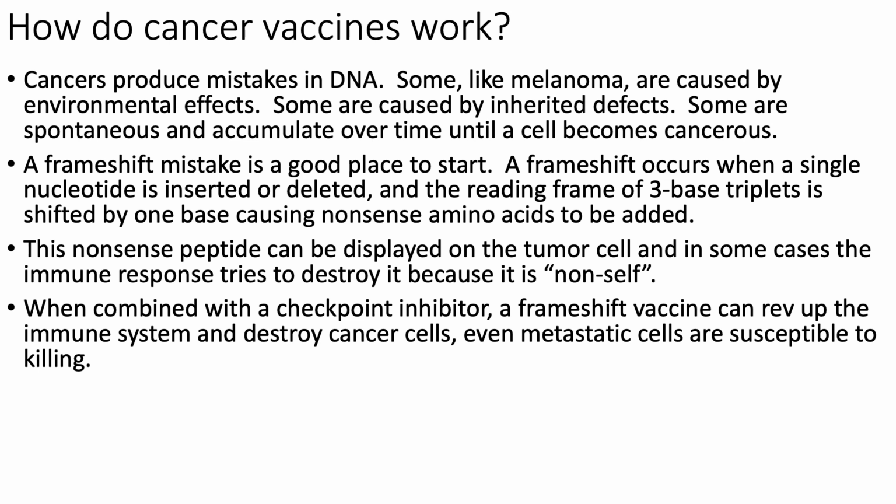A frame shift occurs when one nucleotide is either inserted or deleted, and it changes the reading frame. A reading frame is 3 bases, 3 nucleotides. Those 3 nucleotides correspond to an amino acid. If you shift that off by 1, whether you take away a nucleotide or you add a nucleotide, that 3-base triplet is no longer what was designed. So it starts throwing in amino acids that were never designed to be in a protein.